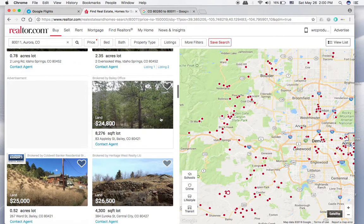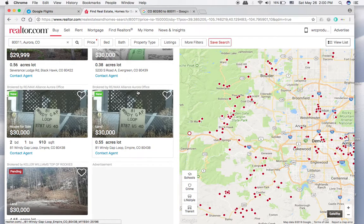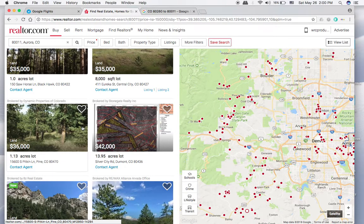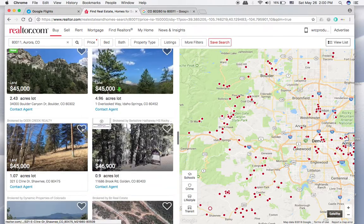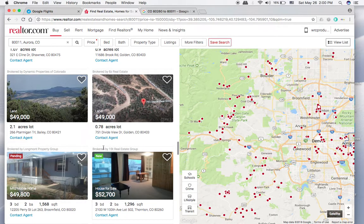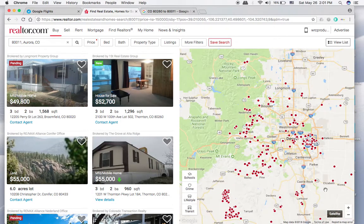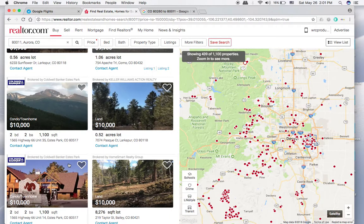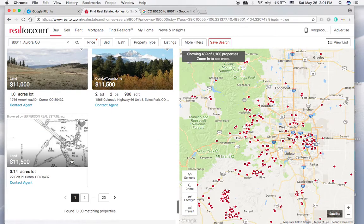Okay, so see, we don't find a house. We don't find a house here. This is land. Now there's a house here we saw before. Now we zoom out even more. You know, land.